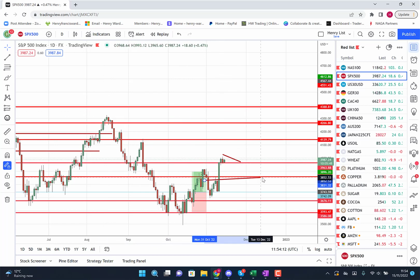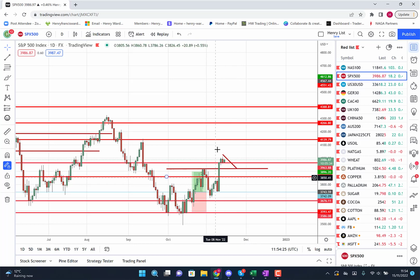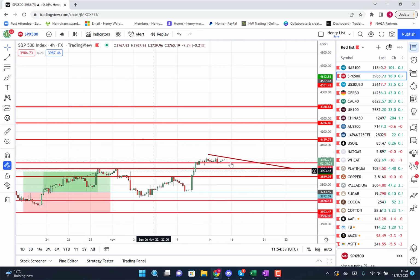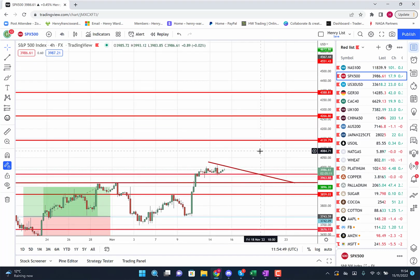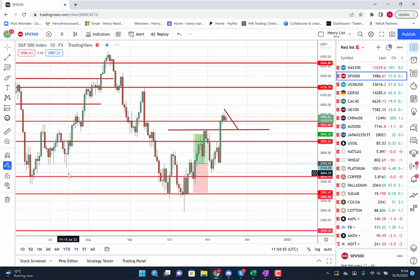So if I move this one up to about there, if we're getting a pullback on this, we might get a pullback into that area there. And if it pulls back in this area, then we're looking for this to pop to the upside. Even though it's sitting on this level, if we go down to the 4 hour, we've had this sideways movement. So we don't have a trade setting up there at the moment. We don't have anything setting up. It's pretty much moving sideways. So there's no trade here, whereas on the Nasdaq there is a trade, and this particular one there's not.